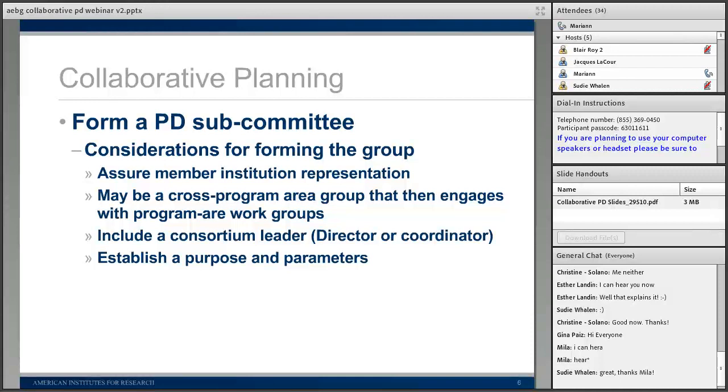So, assure member institution representation. The group may be a cross-program area group that then engages with program area work groups. So for CARIC, in our effort to develop the initial PD plan, our subcommittee was composed of folks who were experts in different areas and members of different program area work groups. That allowed us to have our PD subcommittee members go back and liaise with those program area work groups. So I think at the time it set up a good consistency and assured that whatever we were doing in the PD subcommittee wasn't at cross purposes or in conflict with the plans being made by the program area work groups.